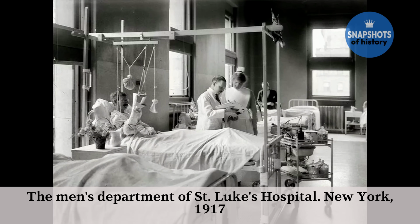The men's department at St Luke's Hospital. This was in New York in 1917.